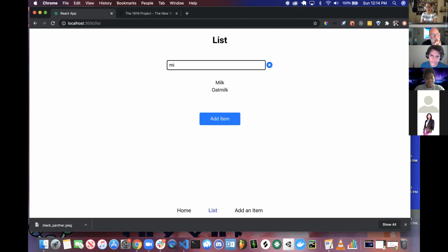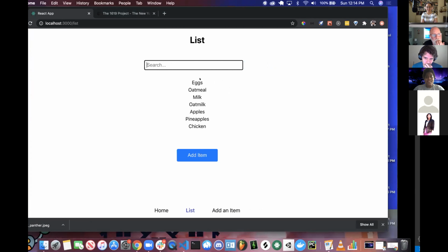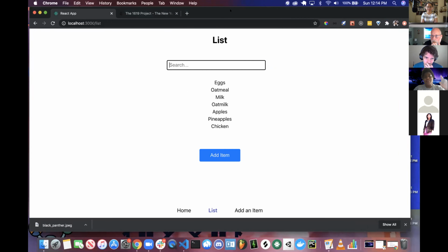And so as you can see, as we are typing, we are hitting that. And if you say, okay, I don't want any of that anymore, then you remove that. The same thing works for, I thought this one was interesting, apples versus giving you apples and pineapples. So there's that. And now Brandon will show you the behind the scenes of how it's done.